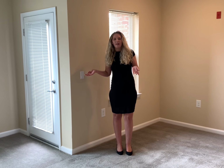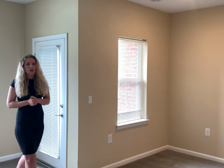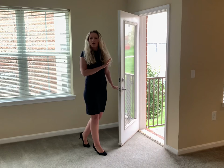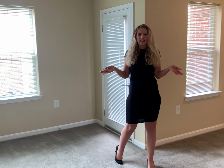So here we are in the living room area. Again, nice and open floor plan. You have this built-in light right above us, which is kind of hard to find in an apartment, so we can all appreciate that. Right around the corner, I have the balcony over here. So you would have a nice little sitting area for, you know, reading, coffee in the morning, super nice. This total space is 800 square feet.